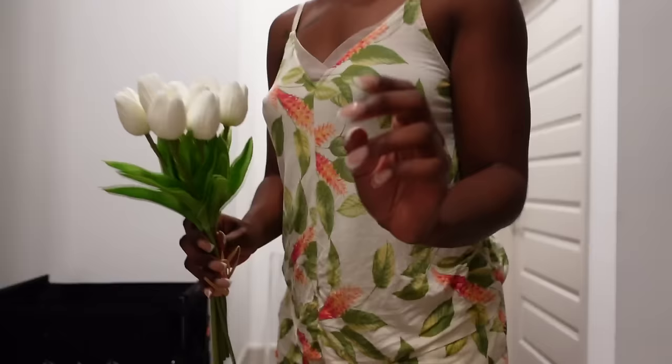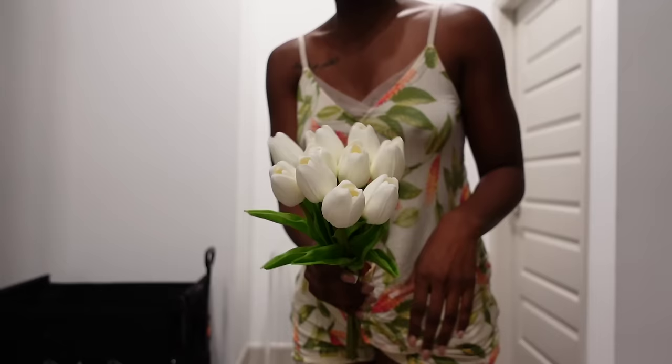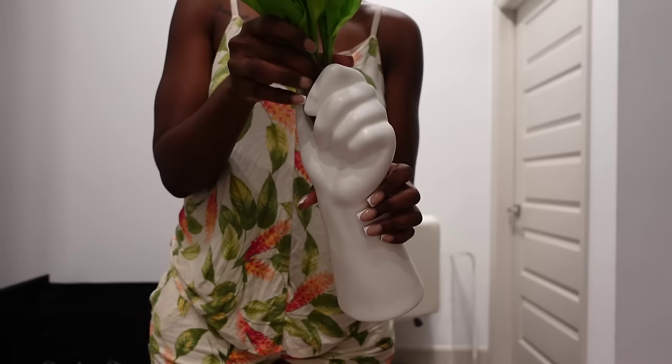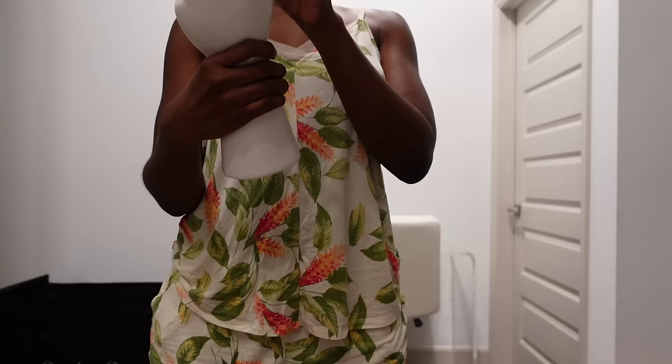Oh, I forgot. I got these fake flowers, these fake tulips, and these are so cute. They look so real. Okay, hold on. So I've had this vase for a while. I got it at World Market, and I've been wanting to put some flowers in here. Okay, this is so cute. And the best part is, because they're fake, nothing gets damaged.